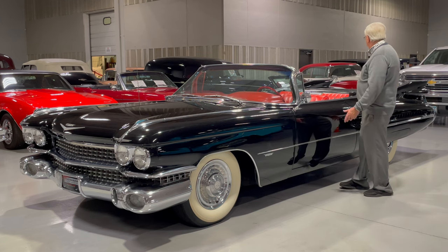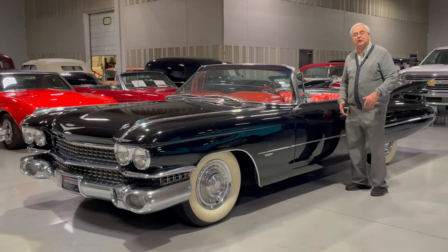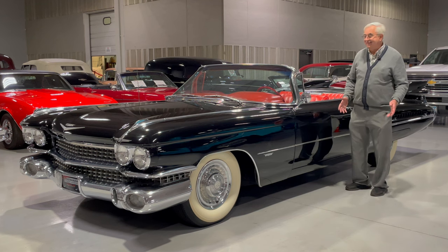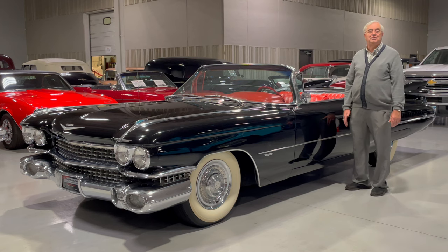Well, if you're like me, this is one of those cars that, I mean, if you're a Cadillac collector, or if you're just a guy who likes cars out of the 50s, everyone should at least get a ride in one of these, if not own one. That's what I'd like to say. But it is an absolutely beautiful car.